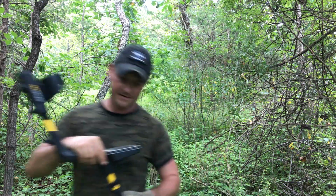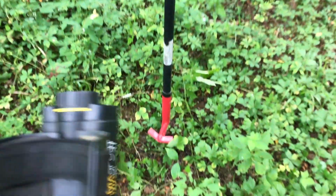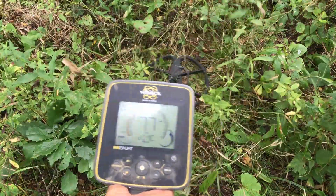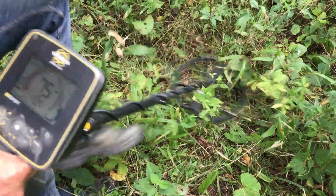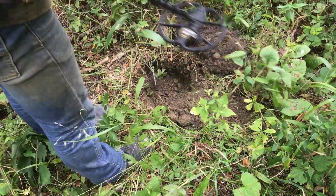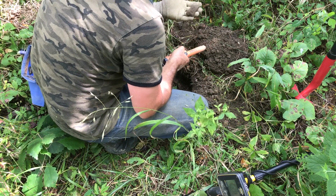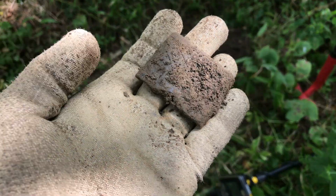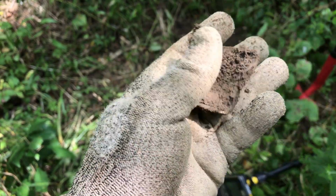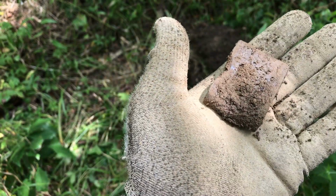I got a signal right here. So right there's the well. And right there where my shovel is, that's my first signal in this area. There's no way you can't dig that one. Whatever that is. It's this. There's a peg, maybe a belt buckle. Let me clean it off.